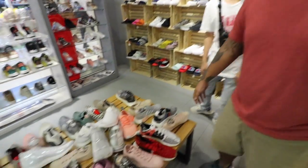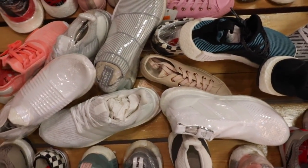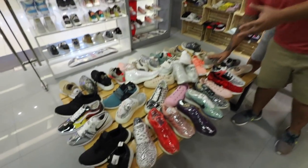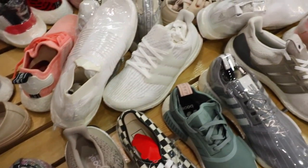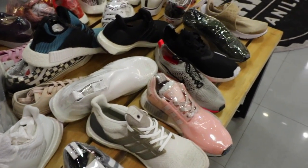Okay, tumatawag lang misis ko. Oh, Boss Owen, ano ba itong mga sapatos na nandyan? Itong mga to is this weekend. So, meron tayong hot items na on sale from 2,000 to 8,000. Lahat yan, naka-sale? Yes. Oh, lahat yan. From NMDs, boom. Vans, and then meron din tayo. Actually, maraming mga Ultraboost dito eh. Meron pa rin inaayos si Boss na dapat pang ilalabas.